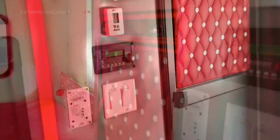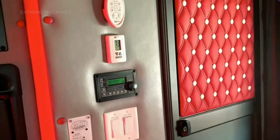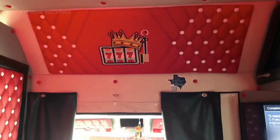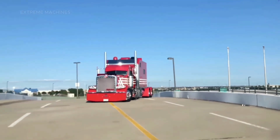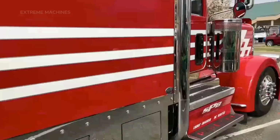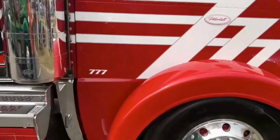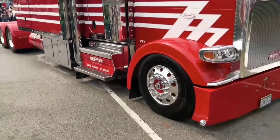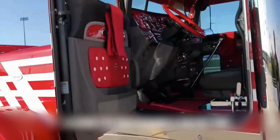Step inside and the show continues. Brown leather upholstery, amber LED accent lighting, retractable sofa, microwave, refrigerator, upper cabinets, and full climate control, all wrapped in an interior that feels more like a high-end lounge than a truck cab. A Cummins X15 producing 565 horsepower and 2,100 pound-feet of torque, paired with an 18-speed manual transmission. Classic Peterbilt performance with zero compromise. $400,000 to $450,000 fully built and worth every dollar for what it represents.